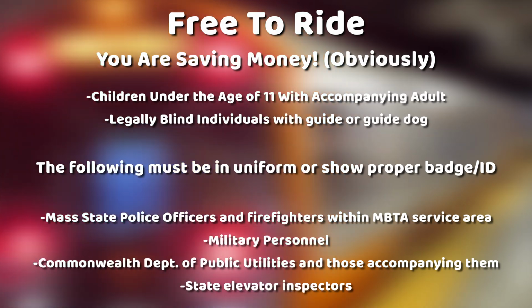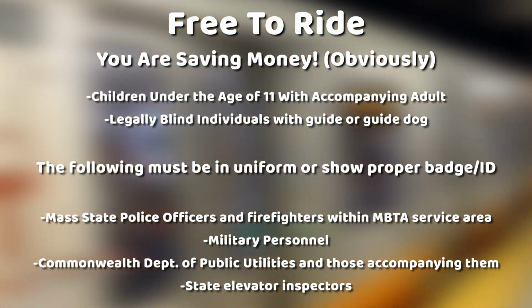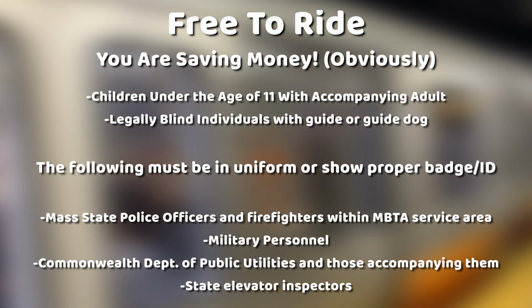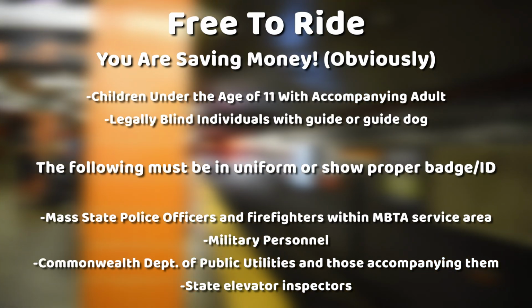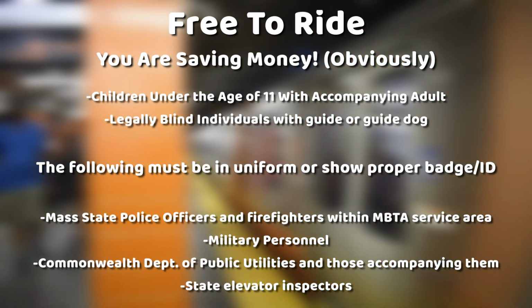Starting with free fares, those are available to children under the age of 11, legally blind individuals with accompanying guide or guide dogs, uniformed military personnel. If not uniformed, present military ID to station staff or operators. Massachusetts State Police officers and firefighters within the MBTA service area in full uniform. If not uniformed, once again, present your ID or badge to station staff or operators.